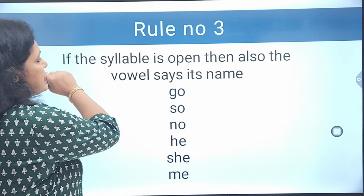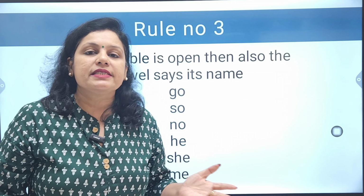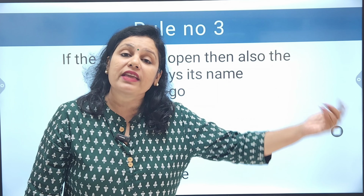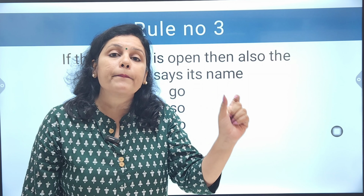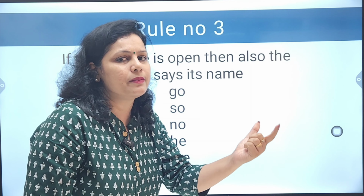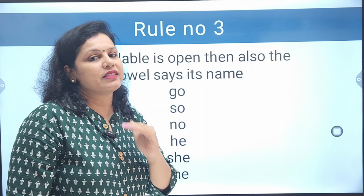Rule number 3 says that if the syllable is open, then also the vowel says its name. Now what is an open syllable? Open syllable means whenever your vowel is coming at the end and it is not followed by any consonant, then that becomes an open syllable. And whenever the vowel comes in the open syllable category, then mostly it will give you the long sound, and we have certain exceptions also in this category.